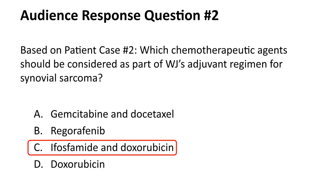The most appropriate answer for this patient's adjuvant regimen would be ifosfamide and doxorubicin, option C. Data with chemotherapy agents for synovial sarcoma demonstrate improved outcomes when giving doxorubicin in combination with ifosfamide. And it is important to realize that we use the histology of soft tissue sarcomas to better derive a more appropriate chemotherapy combination or recommendation.